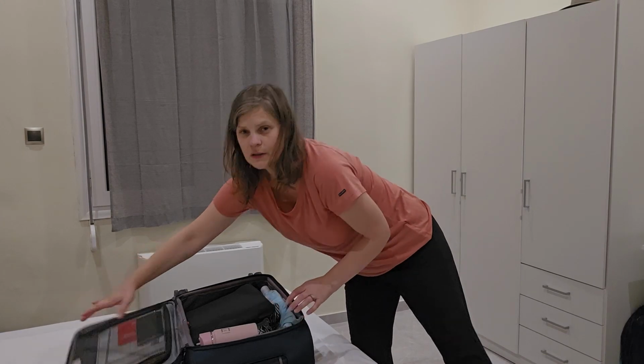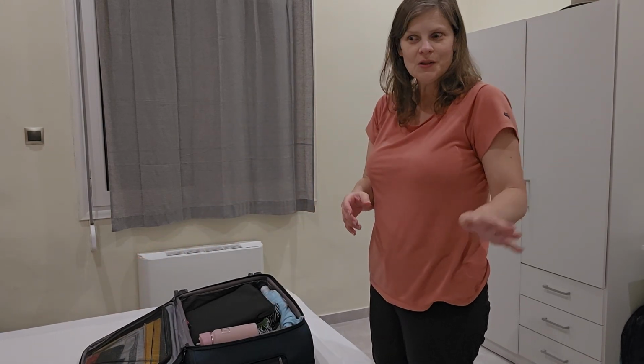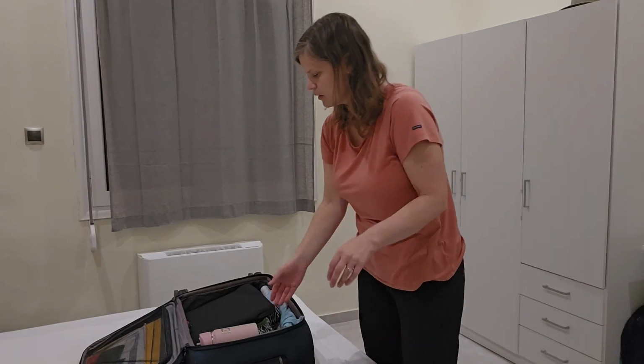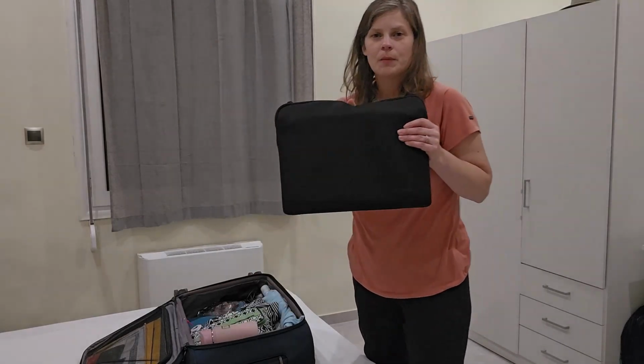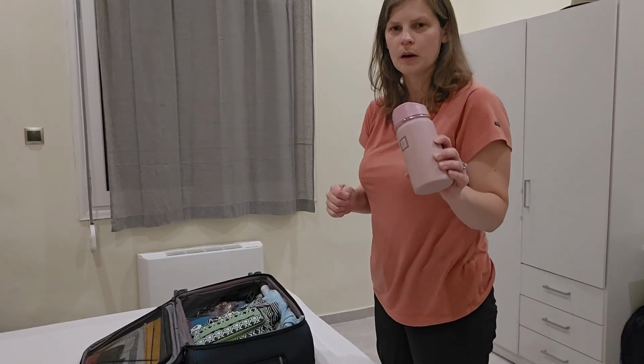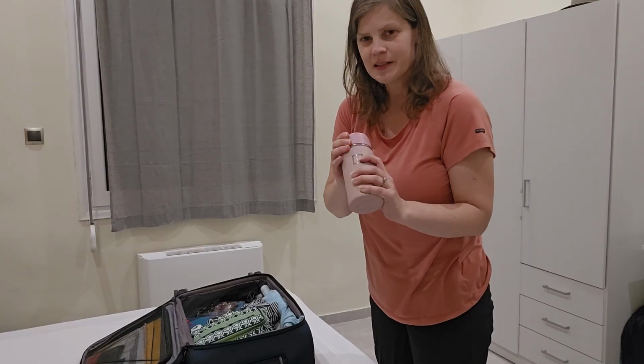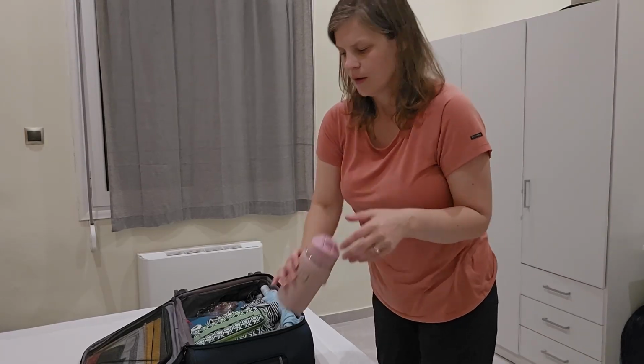All right, I already took out the small gallon Ziploc bag of litter because we had to use it immediately when we landed, so that's already gone. I've got my laptop in here, a small water bottle because I can't be without water for more than an hour, so I like to have it with me on the airplane.